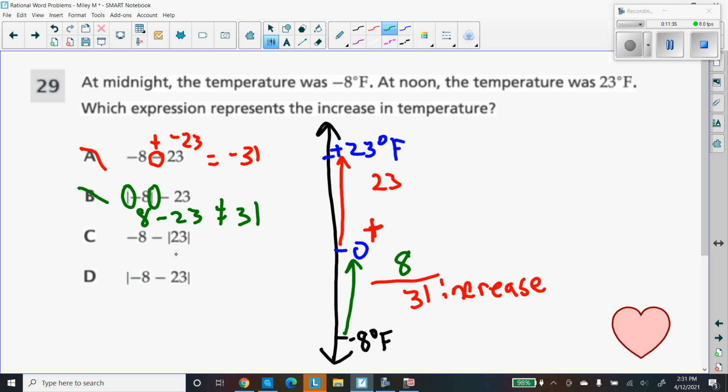And let's look at C. -8 minus absolute value of 23. Well, the absolute value of 23 is just 23. And if we rewrite it, this looks like the first one, where we have -8 minus 23, and that is what they had in the first one. So I know C is wrong because it was wrong at the beginning. So this happens to equal -31. So my answer has got to be choice D.